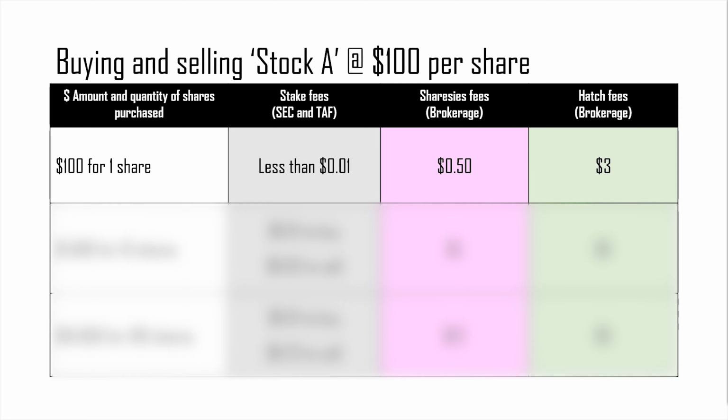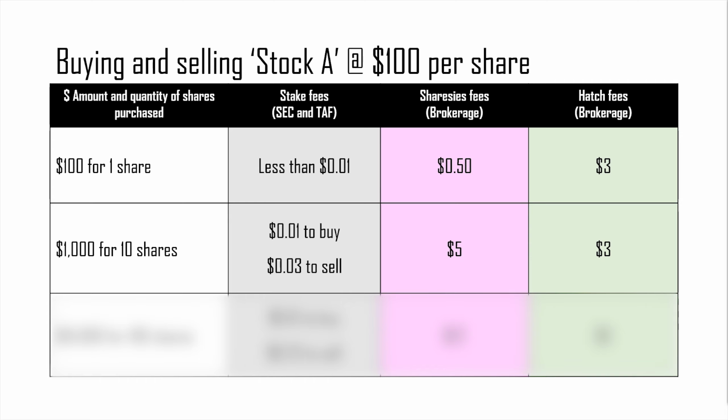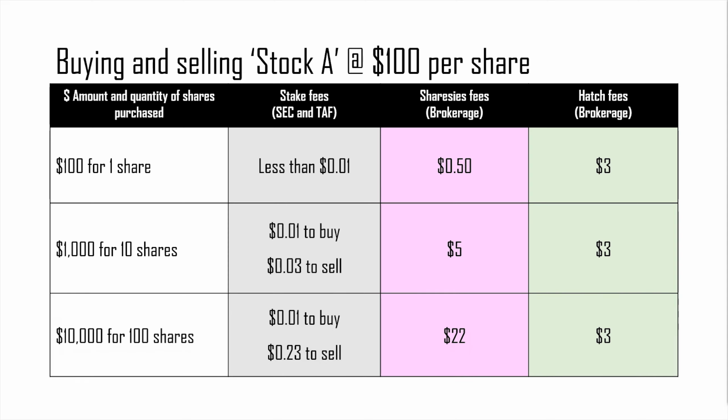In terms of Sharesies, they do charge a brokerage of 50 cents and Hatch charges $3. Next up, we have $1,000 for 10 shares in stock A. Again, Stake has really immaterial fees, less than 5 cents each way. Sharesies, $5, Hatch, $3. And $10,000 for 100 shares will cost you, again, an immaterial amount for Stake. I hope that's immaterial to you if you're trading $10,000 worth of shares. For Sharesies, that will cost you $22 and Hatch will cost you $3.